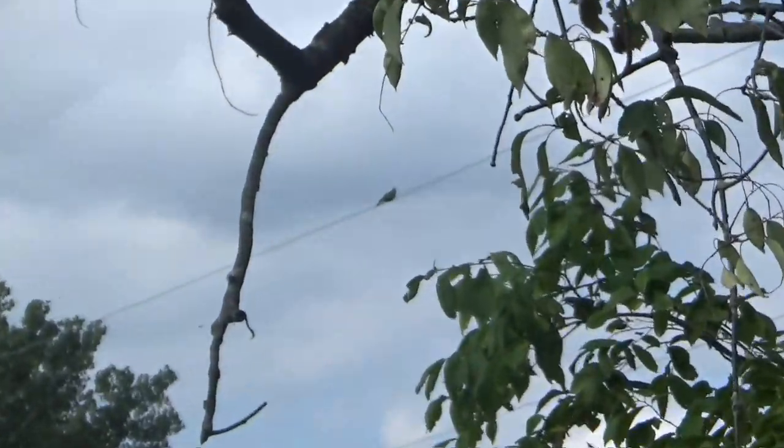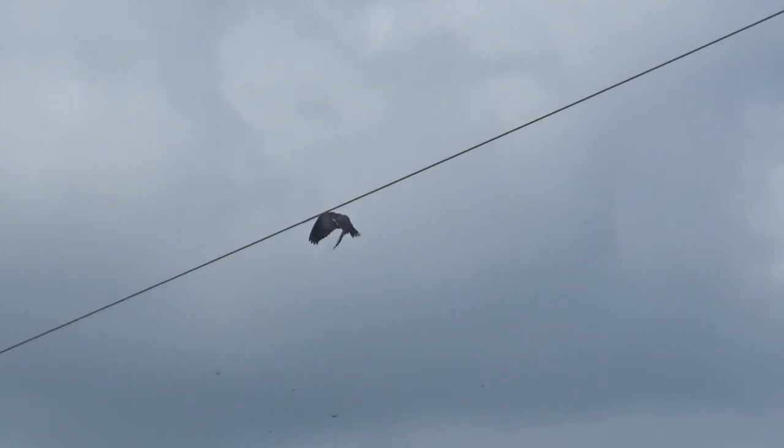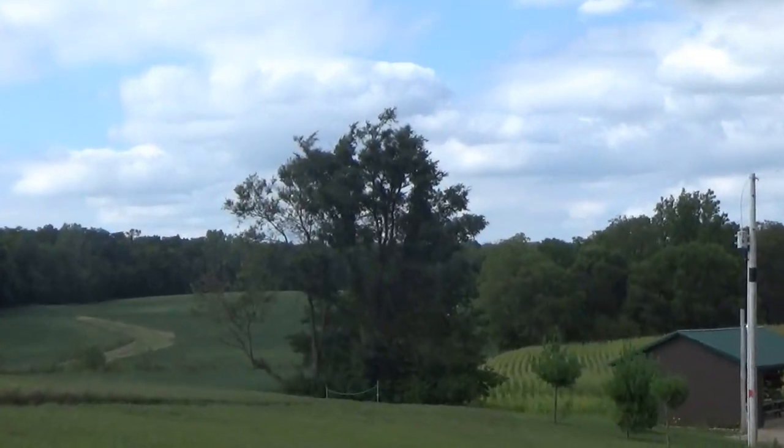Alright guys, we got a dove on the wire. I'm going to take a shot at him, see if we get him. Here we go, taking the shot. We hit him. Alright, I hit that dove low.